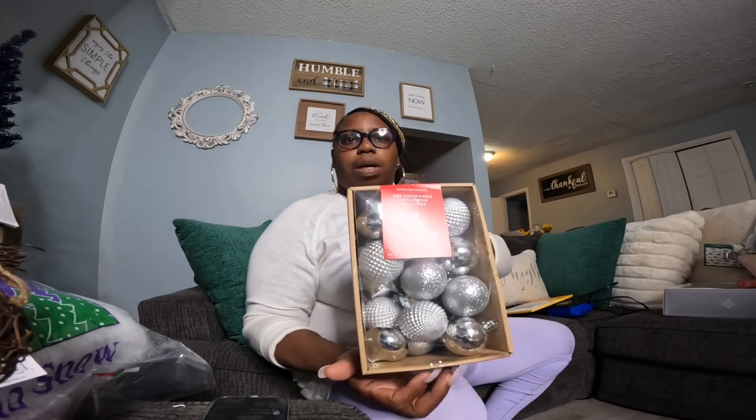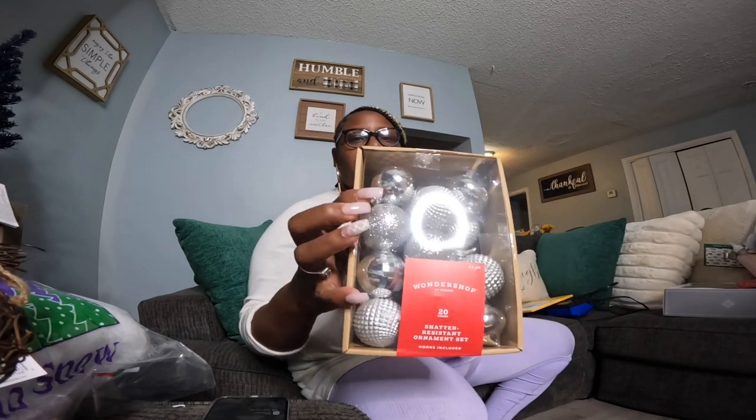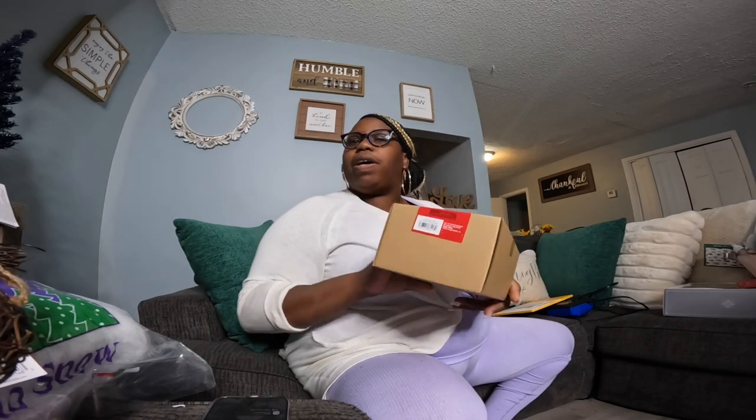All right. And then from Target also, we got these silver bulbs. Why am I trying to call them bulbs? Are they bulbs? No, just plain ornaments. And these right here were $5. The blue ones and these, they're $5 each.